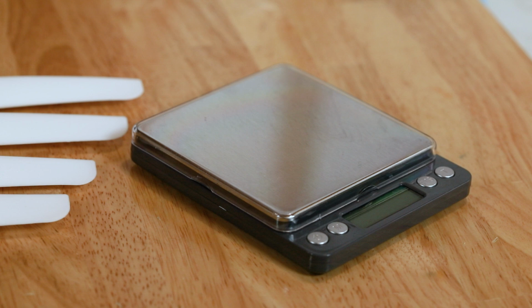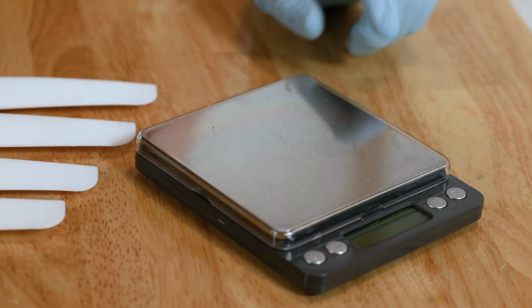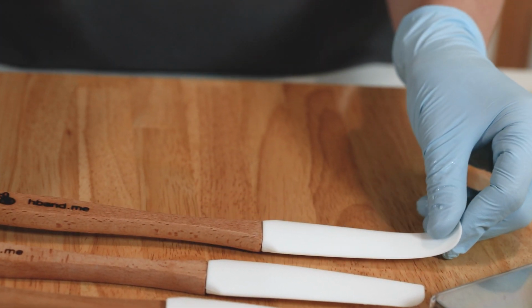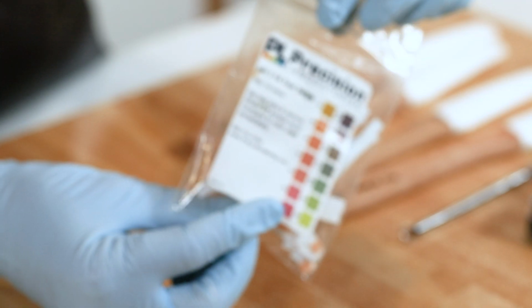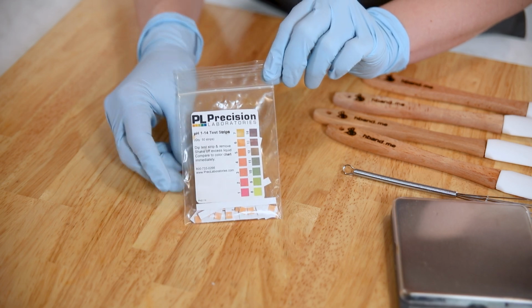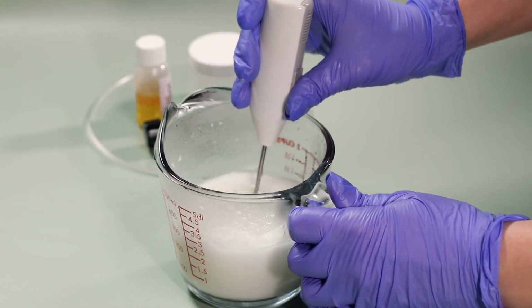I recommend investing in a scale that measures in grams; one that measures down to 0.01 grams is very helpful. Small, flexible spatulas, these ones are my absolute favorite, and smaller beakers. Other tools include pH strips or meters, because pH becomes so important when creating skincare and hair care, and an immersion blender with a smaller head for mixing smaller batches.